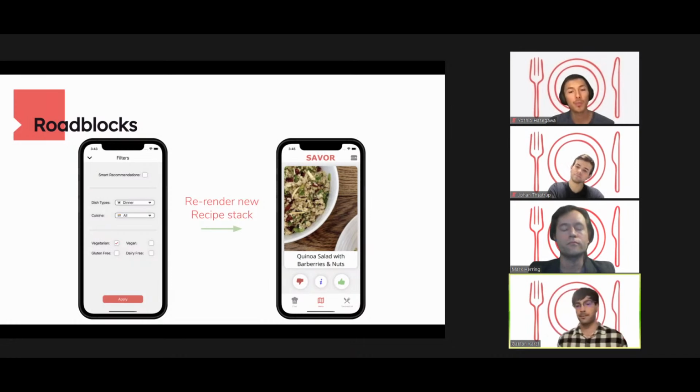In the example of Jennifer, when she wants to be provided with some vegetarian dish, she will go to the filter page. And once she applies the vegetarian filters, we need to provide her with an entirely new recipe card stack. It also means that when we re-render this recipe card stack, all the recipe cards need to have access to the global states that have changed when Jennifer applied the filters.